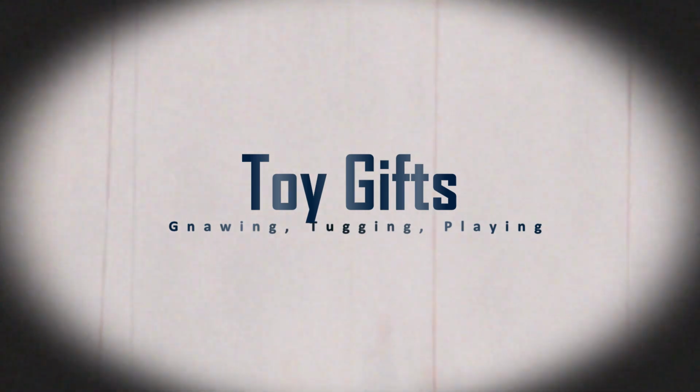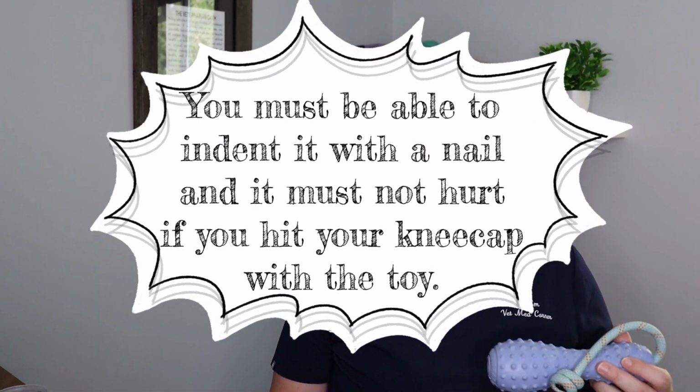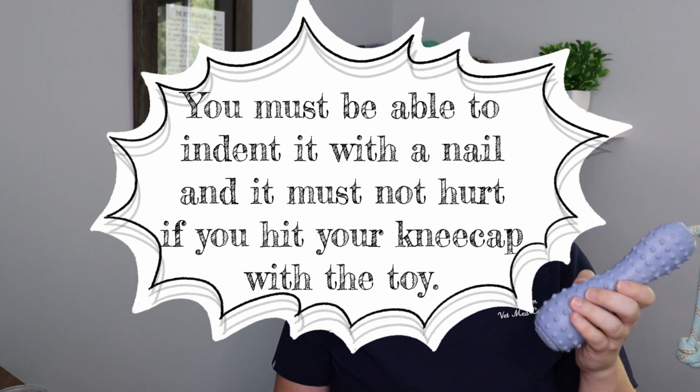So remember the rule of thumb for toys. Here, I'll grab an example from my dog. This is a rough wear toy. The rule of thumb is that you need to be able to indent it with your fingernail. I hope you can see that there. And if you whack it against your kneecap, give it a good whack, it shouldn't hurt. Because this passes both of those criteria, it's unlikely it's going to break my dog's teeth.